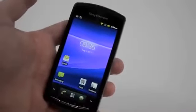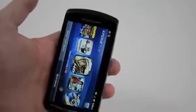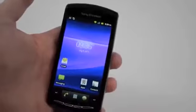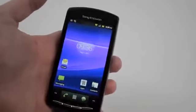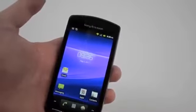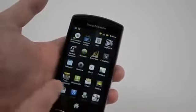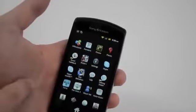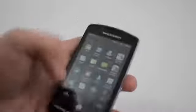One of the nice things about the Xperia Play, in addition to your gamepad, is the fact that you have a very stock Android 2.3 Gingerbread experience. So while Verizon has added their App Store, which is where you purchase the PlayStation games, you do have your standard Android Market. All of your standard Android apps that you're looking for.